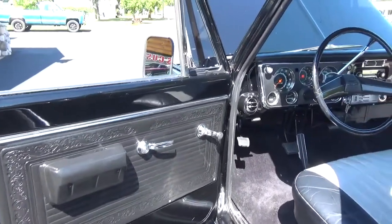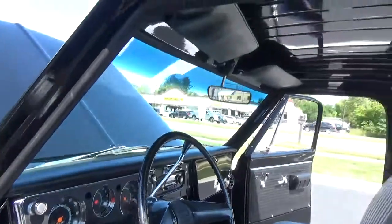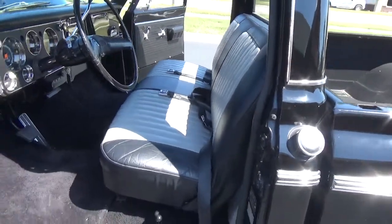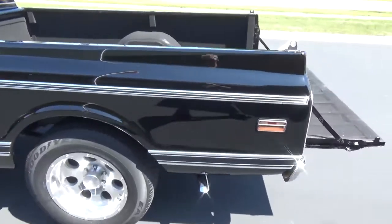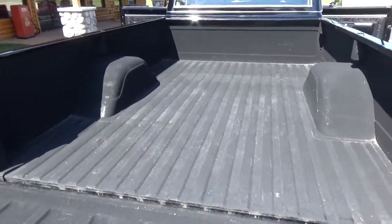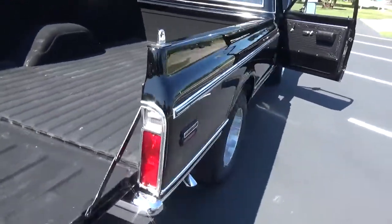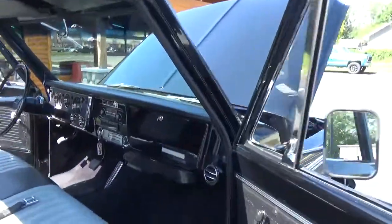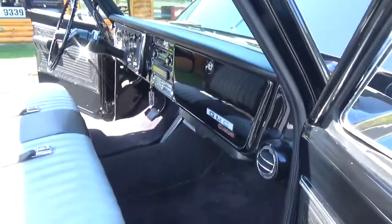It's got the deluxe door panels in it. It's got the factory gauge package with the tach and all your gauges. We did the seat in a gray and black two-tone. Jambs all look good. They did a Rhino Liner in the bed. The dash is all stock. Dash pad's in real good shape. All new carpet in it.